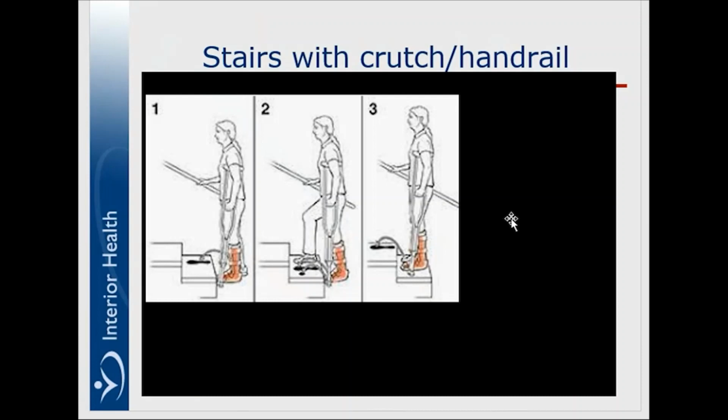And going down the stairs, you would be leading with the crutch and the operated leg, and then coming down to meet it with the non-operated. That's easier to learn in person than to describe, so I'll show you the video, but rest assured, this will be practiced in the hospital.